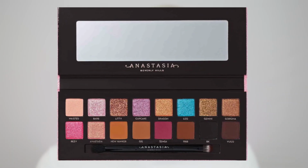Now I want to see if I can build on top of that. So I'm going to use the Morphe M513 Fluffy Blending Brush, and I'm going to go into the shade Sesma. Of course I go into the purple. You know I have to go into the purple. That's just who I am, you know? I can't help it. Wow, that was very pigmented very quickly. Jeez, that even went on top of another shadow, albeit a very light dusting of shadow, but still, it was on top of another shadow.